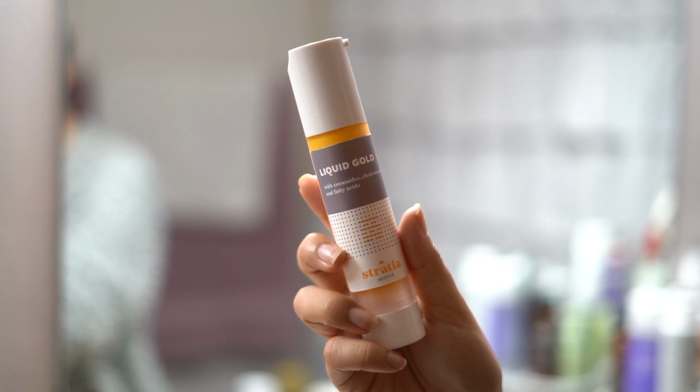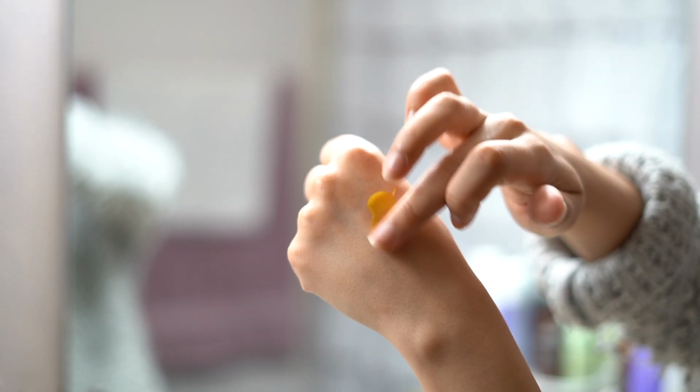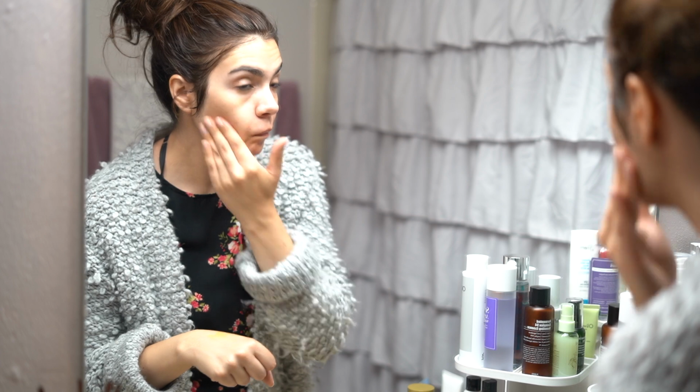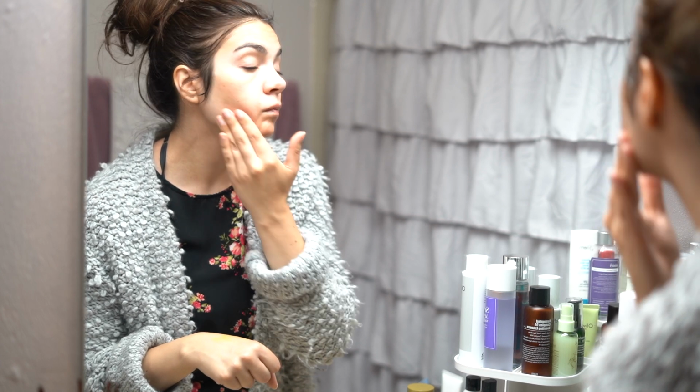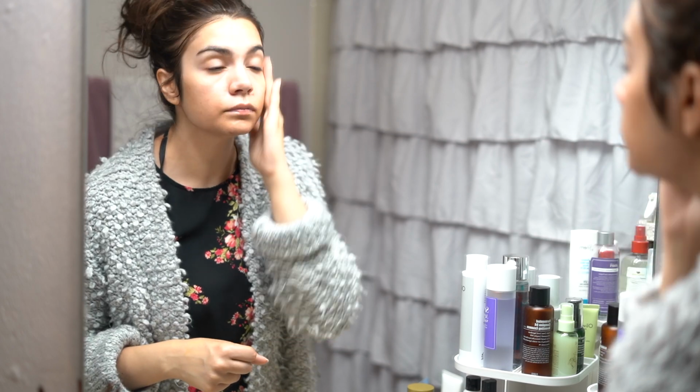I'm going to be getting my dose of ceramides, cholesterol, and fatty acids from Liquid Gold again in my nighttime routine. Now, I almost exclusively have a barrier step like this in my nighttime routine. I sometimes use it in the morning and I sometimes don't. Recently, I have been using it in the morning, but you know you will always find this type of step in my nighttime routines.